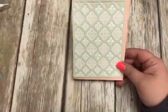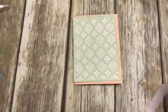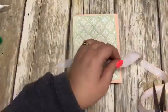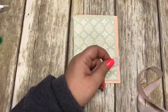And the ribbon that I'm going to use for this card is this awesome variegated Petal Pink and Whisper White. And I am just going to cut a little piece to wrap around. Most of you who've watched enough of my videos know how I do my ribbon. I never tie the ribbons all the way around.